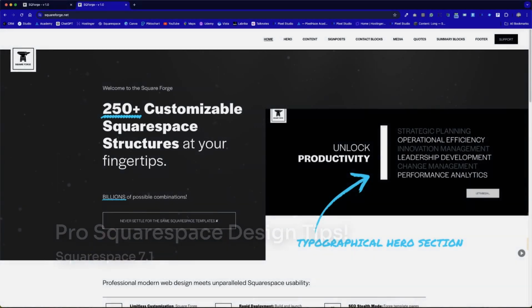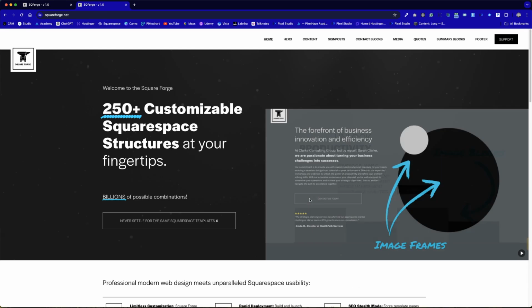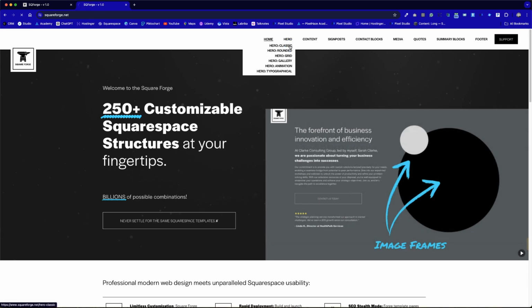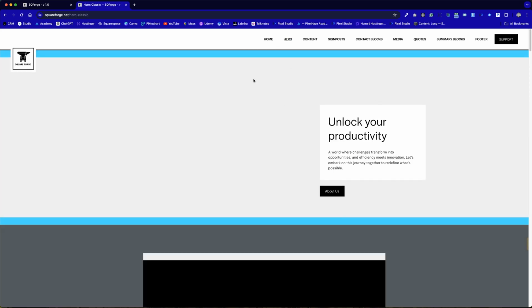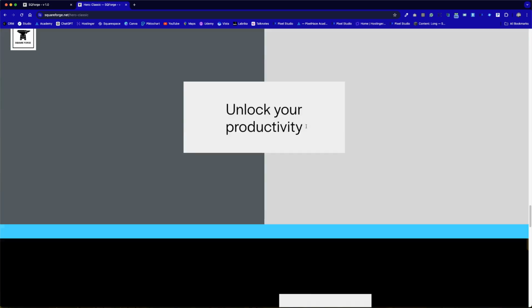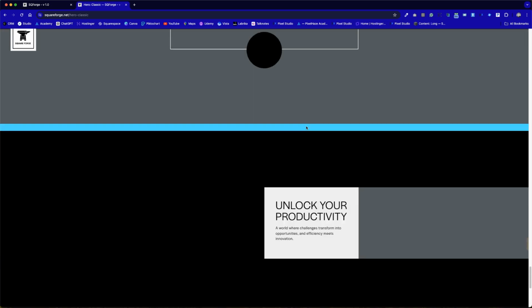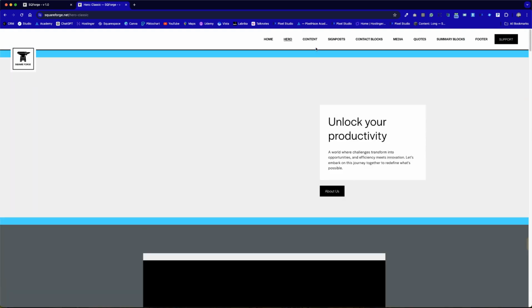First of all, I would head over to squareforge.net, our entire toolkit for building professional layouts in Squarespace. We've got designs for every single section of the site, and the great news is you don't need to spend a penny to be able to take inspiration from these designs and replicate them. If you then head over to the Squareforge YouTube channel, you will see a string of tutorials where I demonstrate how to rebuild all of these layouts from the ground up.